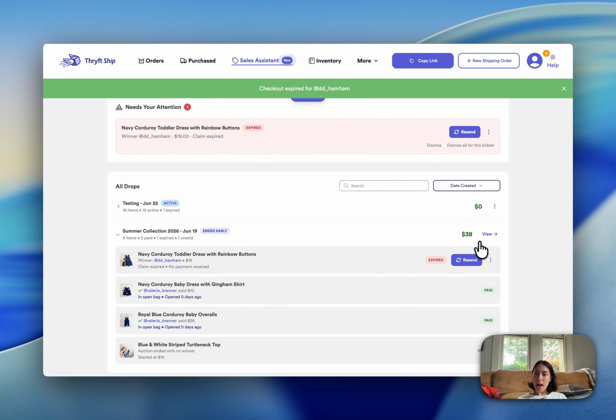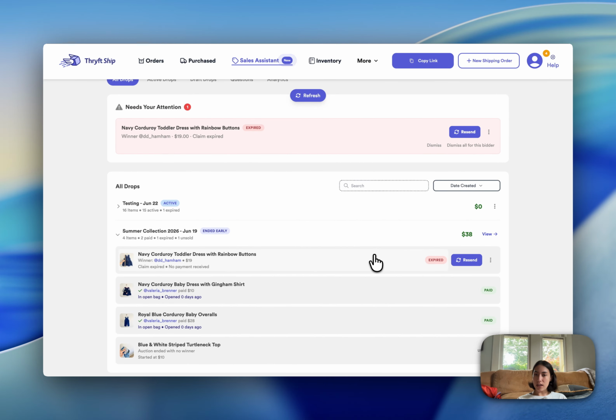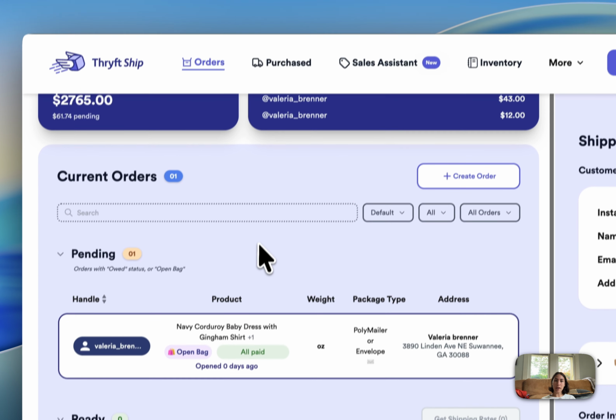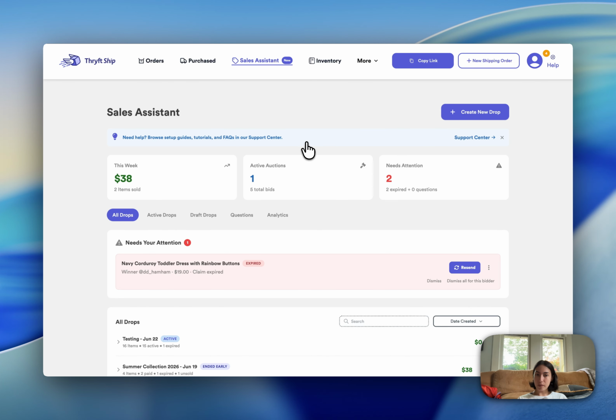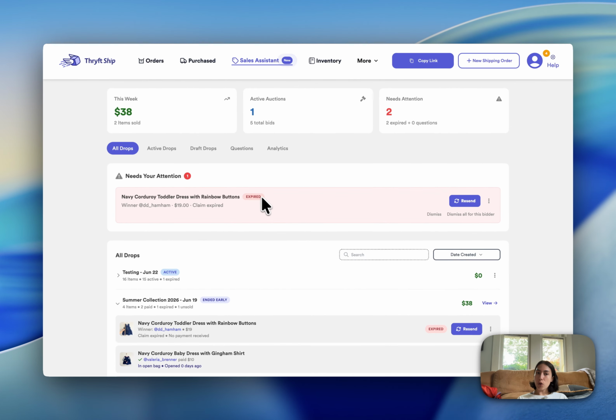Now we're going to look through what happens if somebody does not check out in time. That claimed status will then turn into an expired status, meaning the order is no longer available for them to check out. The link itself will not work for customers. It'll show invalid if they try to click on it, and you can see here that the order actually disappears from your orders page because it's expired and it's no longer valid for that customer. The expired order will also show up in the Needs Your Attention section, just so you can easily see them.